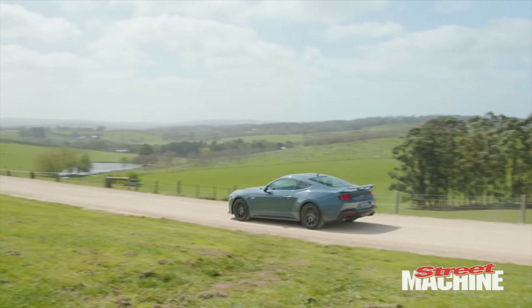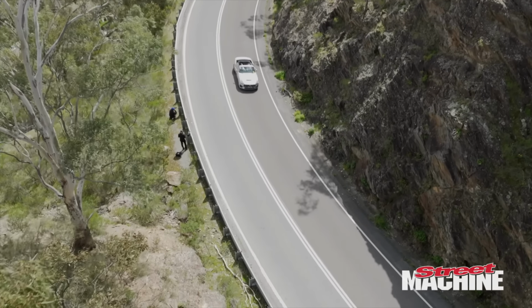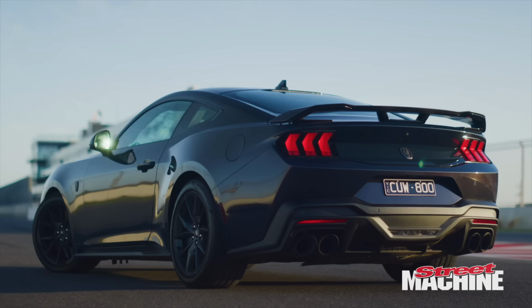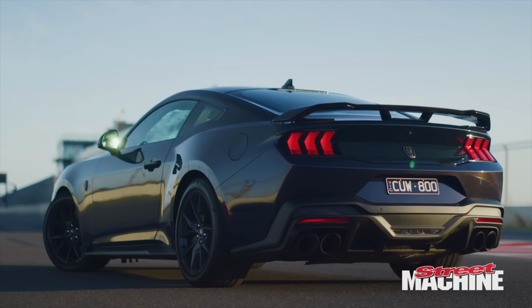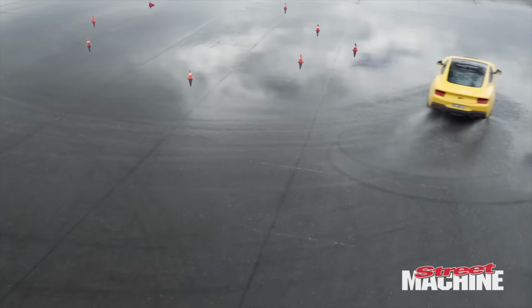So we're going to be driving the GT and the EcoBoost in the Adelaide Hills, making our way out to the Bend Motorsport Park, where we've got the Dark Horse waiting for us. We'll do some laps there, and also do some skids in the GT and the EcoBoost. So, is it any good? Stay tuned and find out.